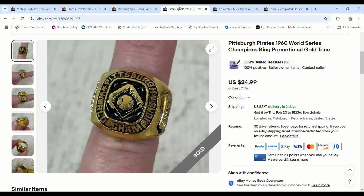My neighbor gave us a huge lot of stuff from her mother's estate over pretty much all of 2024. She would drop a couple boxes off every couple weeks, and this was in it. It was a Pittsburgh Pirates 1960 World Series promotional ring. It sold only for $16.09 on an offer, but since we had nothing into it, we made a $12.22 profit.